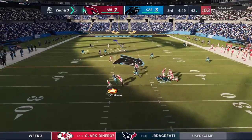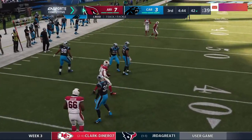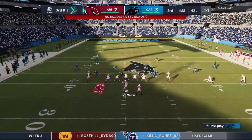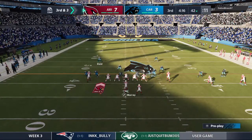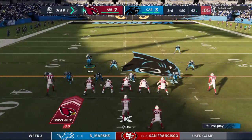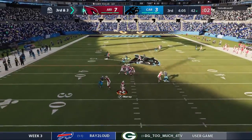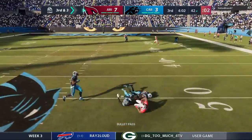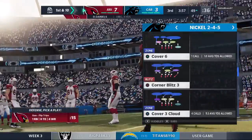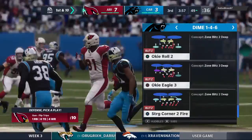Throwing on 2nd and 3. Murray steps away to his left, and he can't find a receiver, and he's brought down. The Panthers turn to their nickel set here as they get ready for 3rd down. And it's 3rd and 3. Operating from the gun, Murray, and he finds Daniels. And he's got the 1st down yardage as he takes it down to the 49. A gain of 9 yards. 9 yards on the pickup there, and it keeps the drive alive.